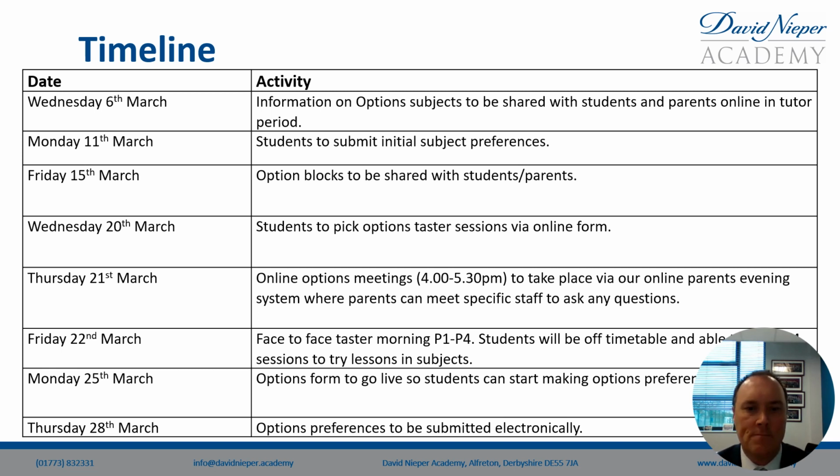And the idea of creating that model after having asked you to do those initial options picks, is that I can create a model that works for everybody and gives the most number of people the opportunity to study all three of their first choice subjects, assuming they don't change their mind and nothing else in the process makes them think differently.